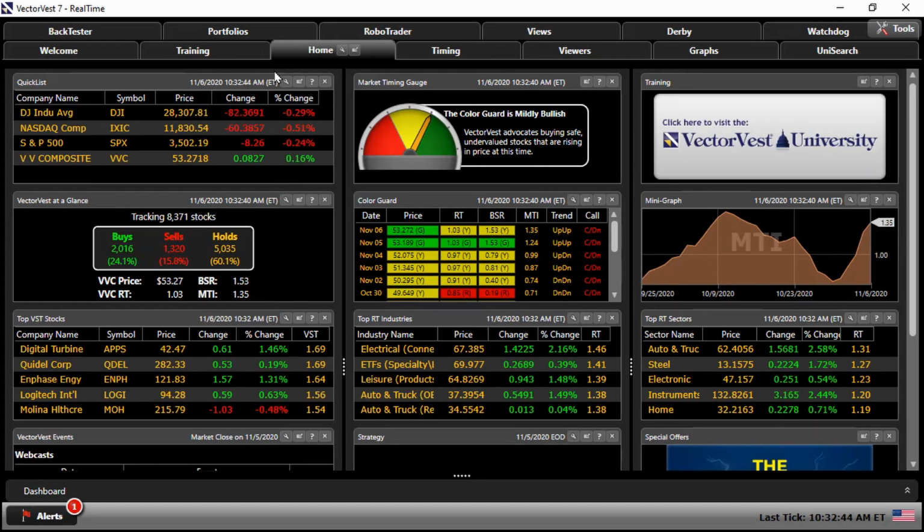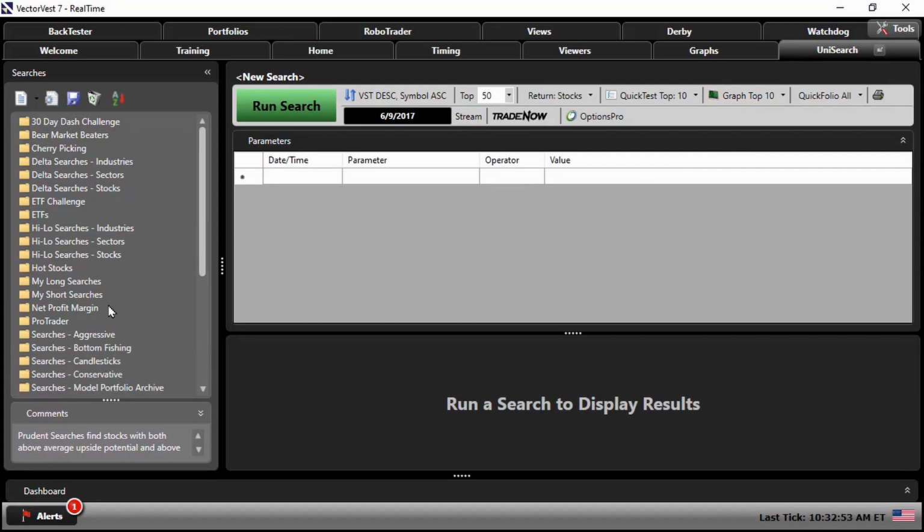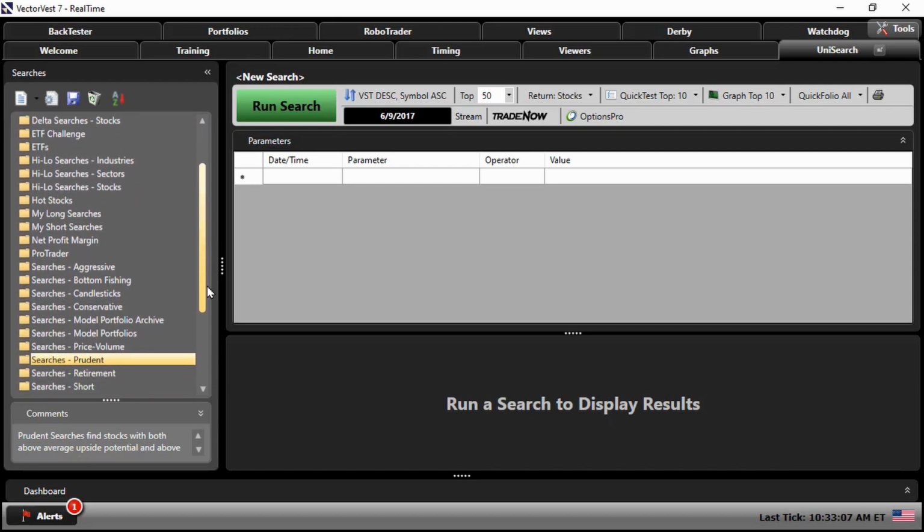What I want to do next is go back to the main toolbar and go to the Unisearch tab. I want to start here in our search directory and just introduce or reintroduce you to several of the searches that focus on relative safety in the program. I just want to show a few of them. There are many. You can tweak searches, you can build your own searches, but I just want to start here.